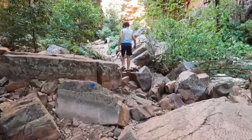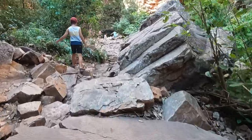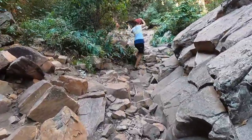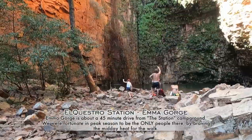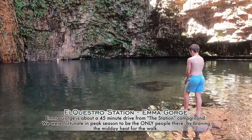Let's walk up Emma Gorge to the rock pool. Fairly long walk. It's pretty difficult, but every person on the way says it is so worth it. On you go.